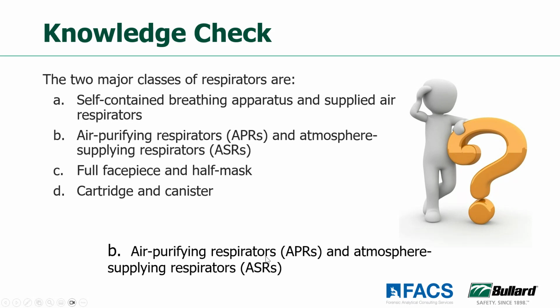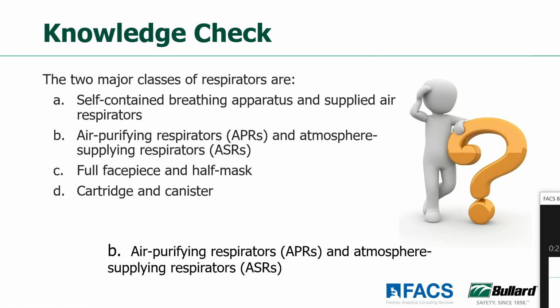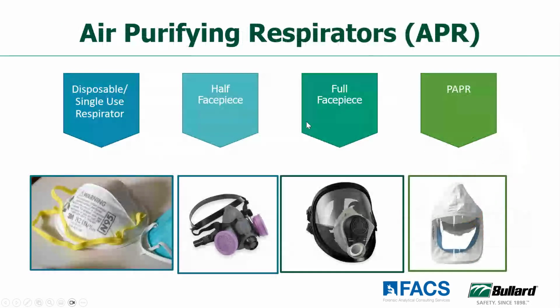So the answer: air purifying respirators and atmosphere supplying respirators are the two classes of respirators that we just talked about. All right. Hopefully we had some participation in there. Now, let's go into some details about the different types of air purifying respiratory protection. So we have our single-use, half mask, full face, and PAPRs as the types of respiratory protection.